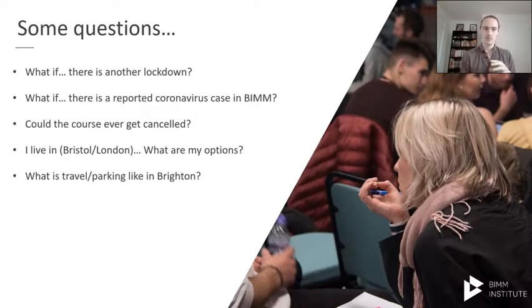Brighton is quite easy to walk across, but certainly if you're travelling in from outside the city, you'll need to find somewhere to park and then probably walk a short to medium distance into the campus. Public transport is certainly an option. There are really great links between London and Brighton. However, that will be certainly impacted by coronavirus, so you'll want to think about keeping safe on the trains. Getting between Bristol and Brighton is slightly more difficult on public transport because you either need to go through London or you need to take a very long train along the coast.